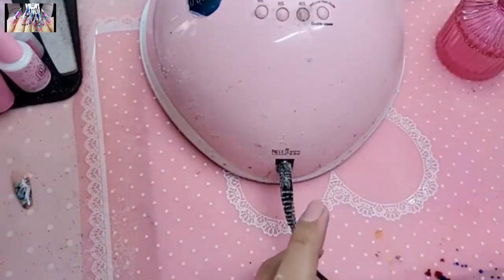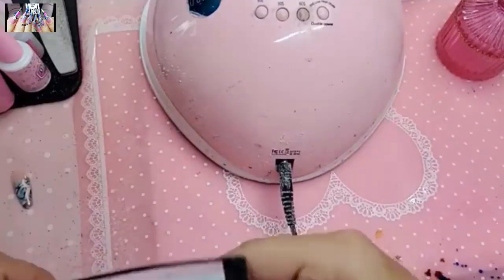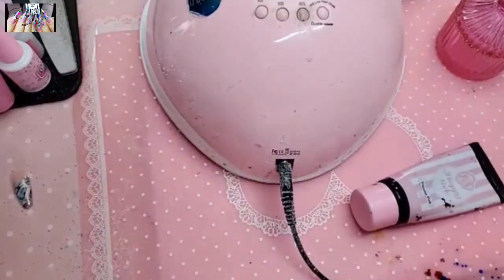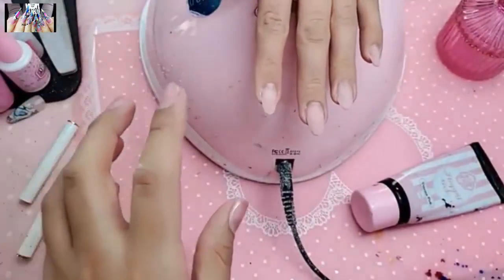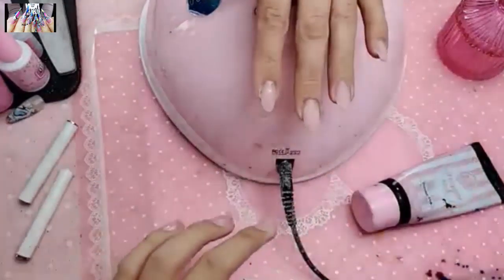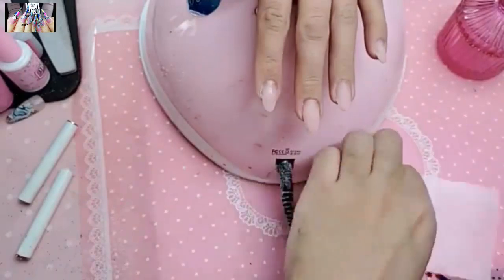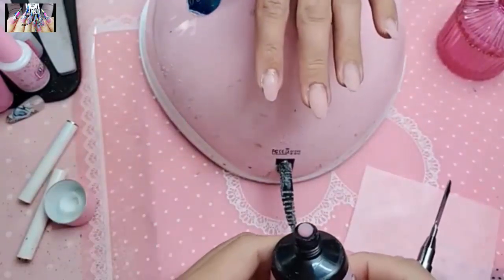So let's get our happy gel ready. Let's use our Princess Pink Happy Gel. And I have my new vegan happy gel brush here too as well. Looks like a pink baton. So cool. I'm going to take my little Luxe brush wipe. And let's knock her out.